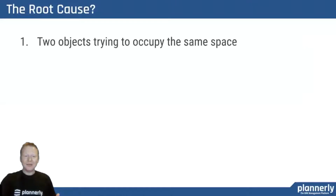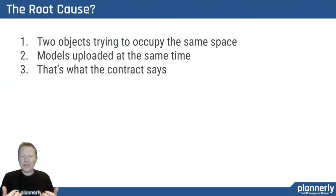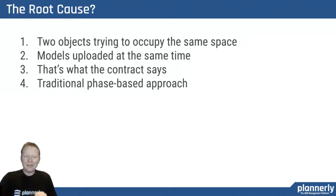And the root cause, if we unpack it with the 5 whys, in the most simple form, we have two objects trying to occupy the same space. And that's what flags as a clash. That's what flags as a problem. And this is usually because the models were uploaded at the same time, because the contract tells me to. I am told on a monthly basis, weekly basis, daily basis, however that goes, I'm uploading my documents, my 3D models. And the reason why is because we operate in a traditional phase-based workflow, and we tend to create large batches of work.